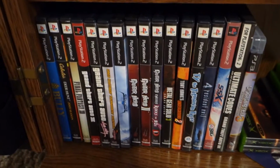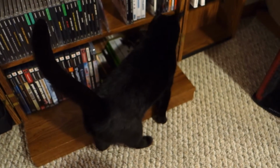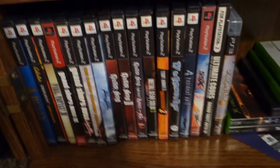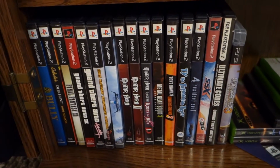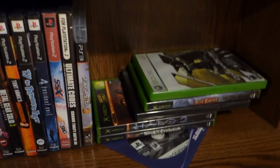And here are my PS2 games. I'm sorry, it's like 1 a.m. and that's the time cats like to do stuff. I don't have that big of a PlayStation 2 collection. I would like to expand that, at least for the rest of the year. Try to get some of the games I sold earlier.